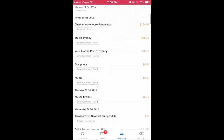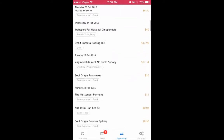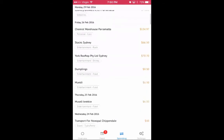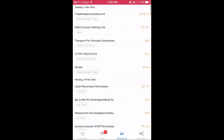And so you can see here, these are all my expenditures on my credit card. I want to try and find a cash one here for you, so you can get a bit of a feel, because this is not just for credit cards, it's also for cash. I can't find one, but I'm going to put one in, because I know I had one earlier today and I wanted to share it with you.